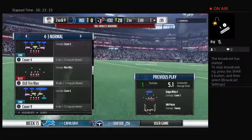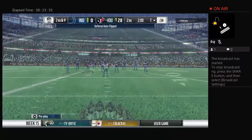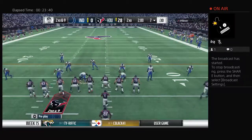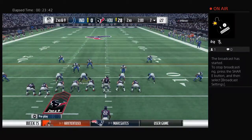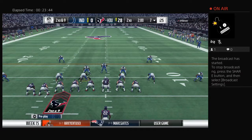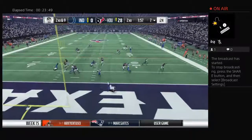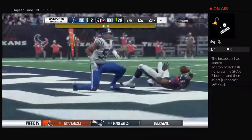2 minutes to play here in the first half. We're back to Houston after this timeout. Looks like the defense in press coverage here. Watson off play action. And Watson's going to go down in the end zone.